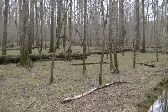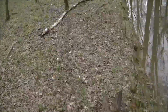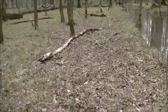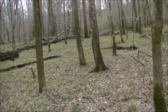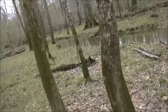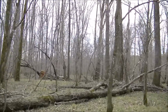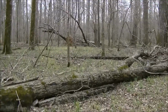Alright, so a little narrow, scrawny little log. Alright. No, the official creek isn't over here. Never mind. What it is, that creek right there is gonna circle around right over there, and I'm gonna follow that to the big creek.